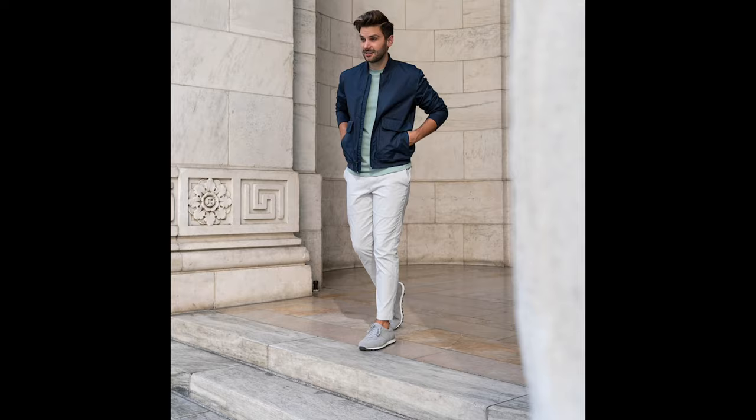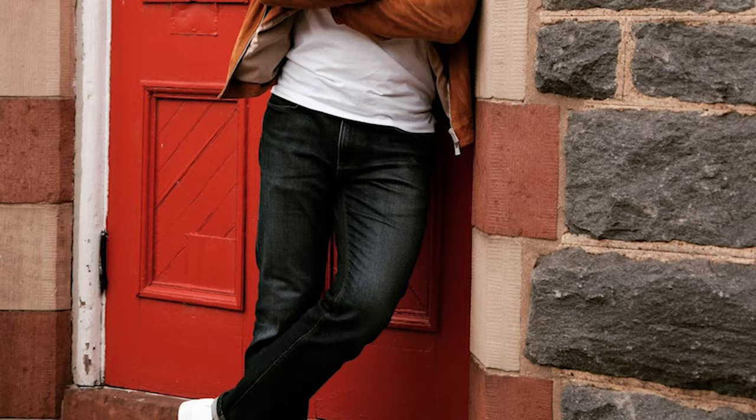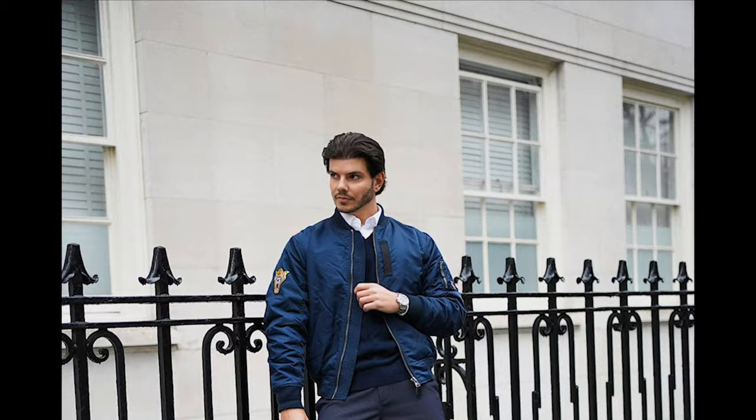Next, you can try white t-shirt layered with brown jacket with black jeans and white sneakers. Next, you can try white shirt layered with navy blue sweater and blue jacket with gray pants and brown Chelsea boots.